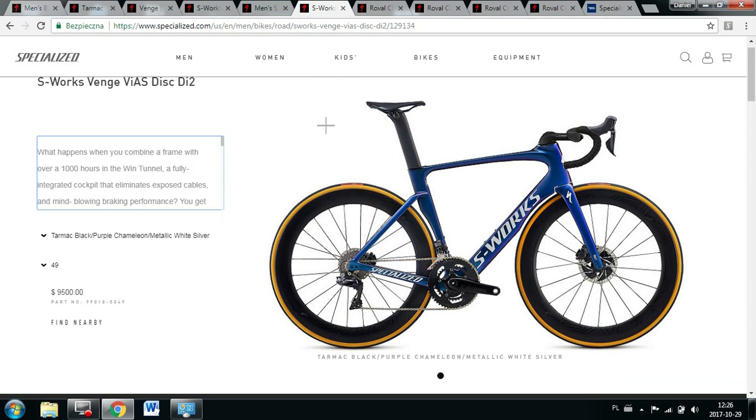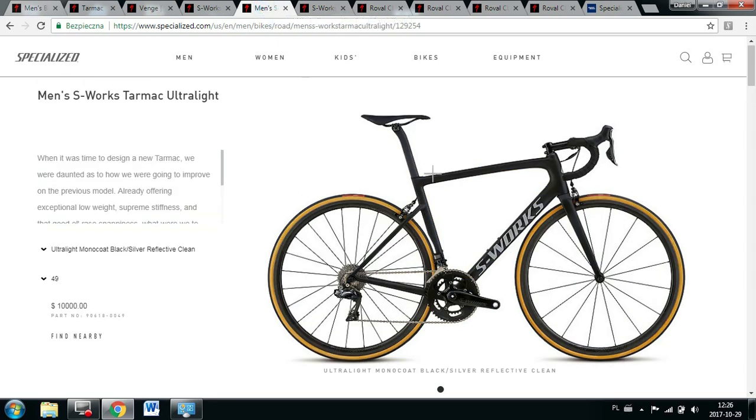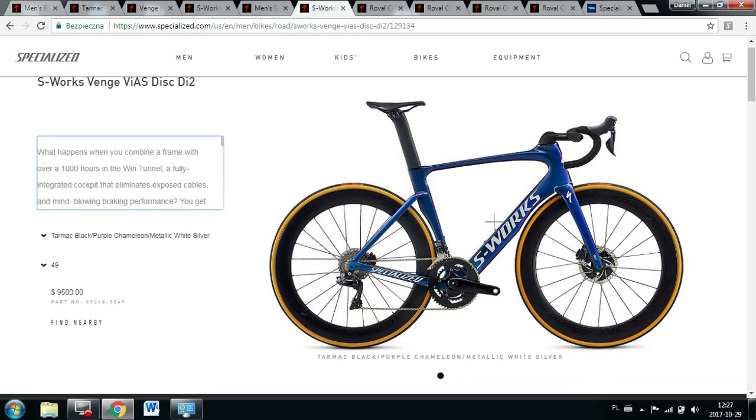I would really say it is rare that I point out one specific bike. I would say that the Aero Venge bike will be just overall, in general, faster than the Tarmac. Of course, if you're riding in the pack, it's different aerodynamically. But both the frame set and the wheel set of this bike, wheels are maybe even more important than the frame, will give you higher speed.